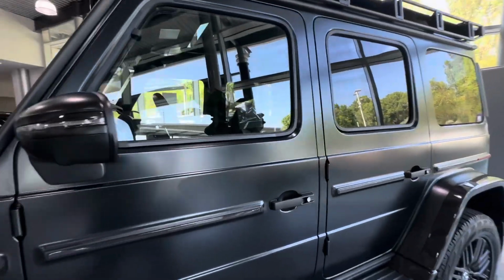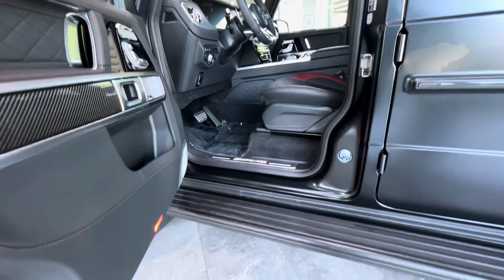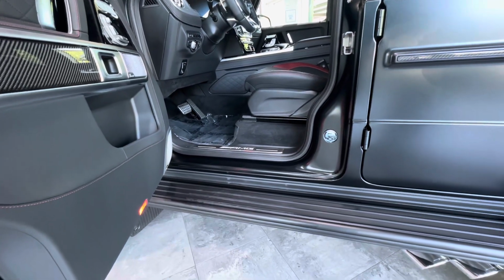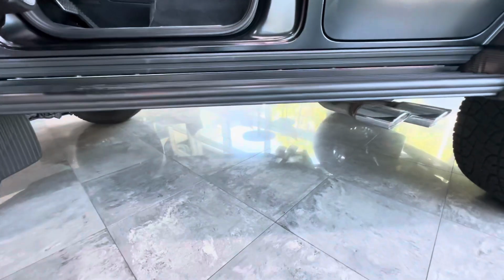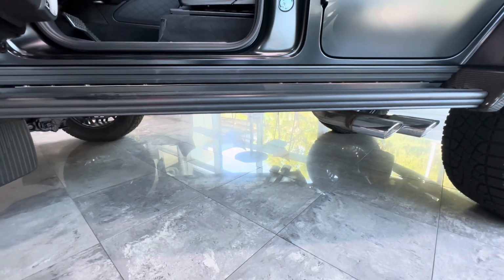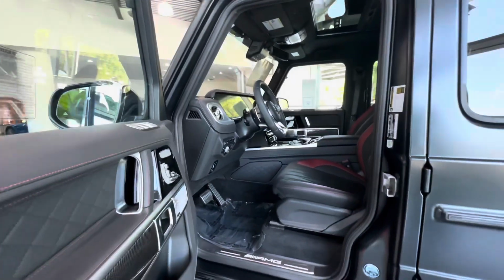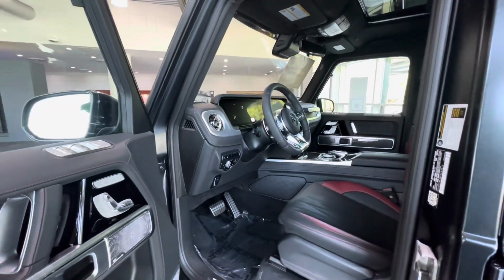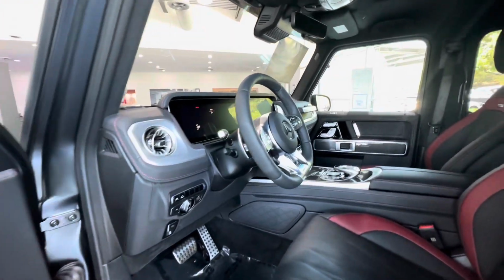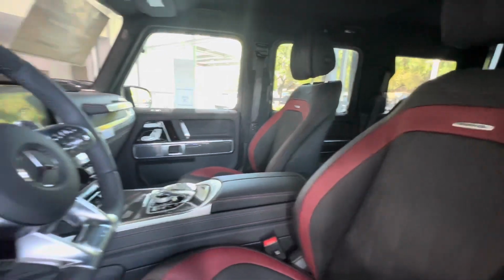But Mercedes-Benz wanted to go even further with this one. What's interesting about the previous generation, it had 17 inches of ground clearance, so it was even taller. So they made it sit a little lower, as funny as it may sound.